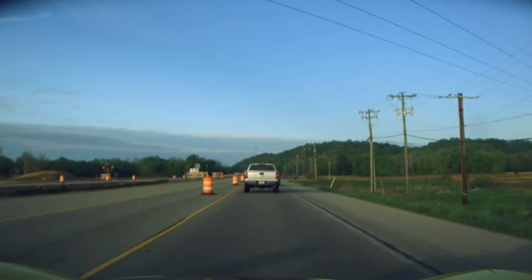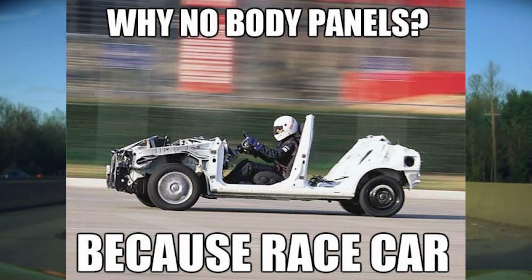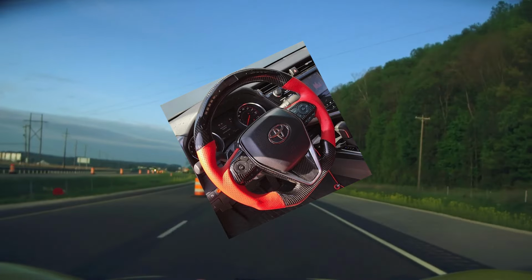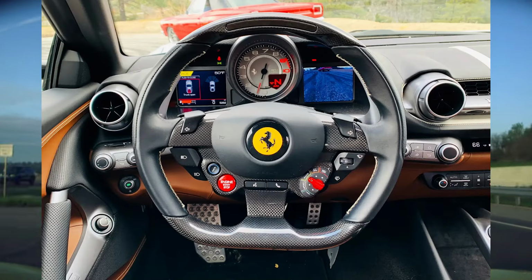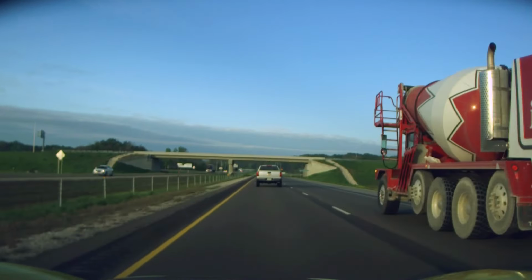Like, I'm not even kidding, they make LED steering wheels for CVT transmissions, and I'm just like, what? Why? Because race car, bro, that's why. So I still think this can be tacky on modern cars if it's put on a car that definitely doesn't need it, where it's not useful. That's the number one rule of modding a car, in my opinion, that it still needs to serve a purpose. So I think LED steering wheels on Ferraris and most other supercars have aged well because they serve a purpose on those cars. That's gonna be it for this video though.